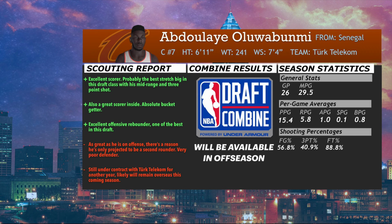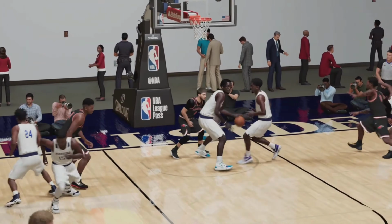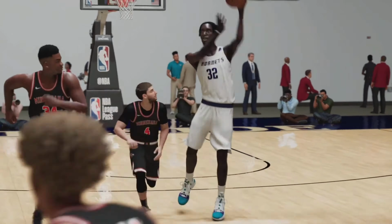However, as good as he is on offense, there's a reason why he's going to go in the second round, and that's because he is very bad on defense, and he has to improve on that side of the floor. He is under contract for another year with Turk Telekom, so he probably will not head to the NBA until at least the year after next year, so that is something to watch out for.